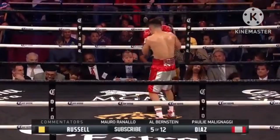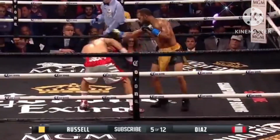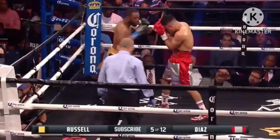Jojo Diaz going cross-country for his first opportunity. You have a little bit. And that's where the Russell jab becomes key. I hope Chevalier doesn't take away the speed. We're always talking about the speed of Russell, and there it is right there.